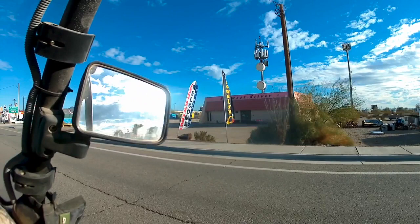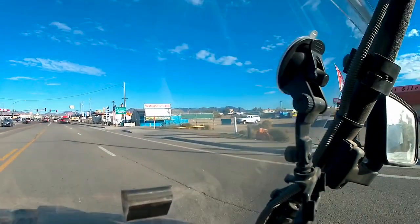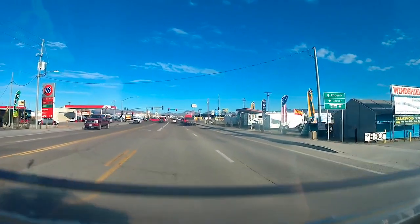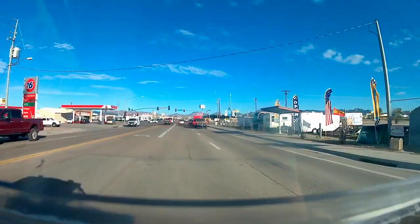I paused it right there because that silver store there, my wife took a class on building jewelry, and she went in there to buy some supplies, and those people were exceptionally friendly. They even gave us a few free things there for being first-time buyers.